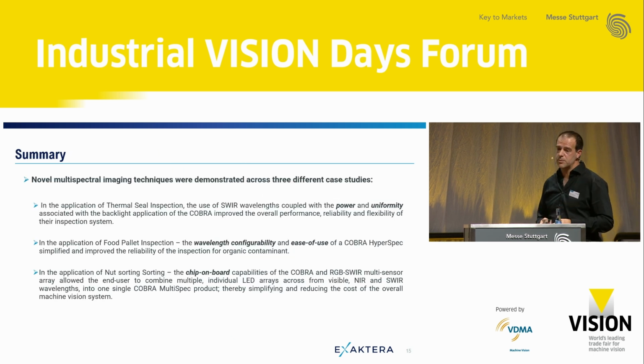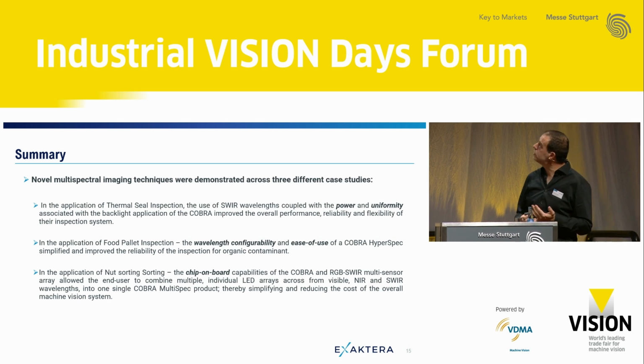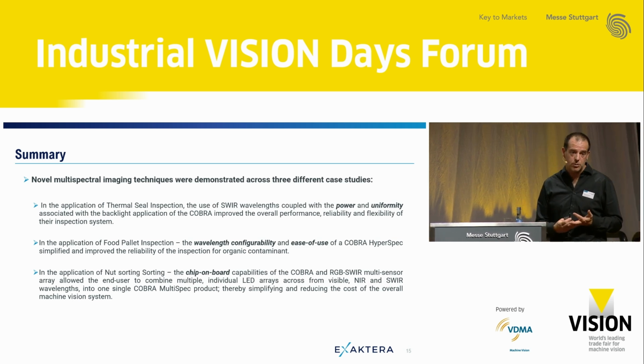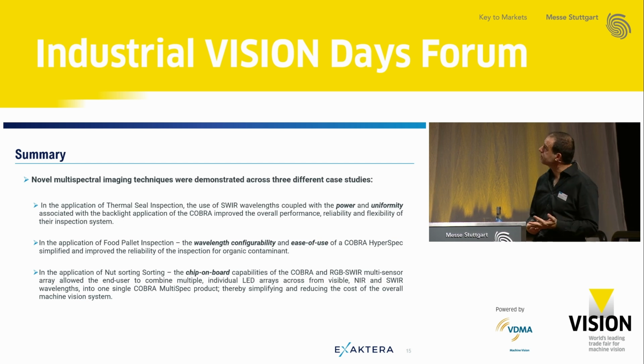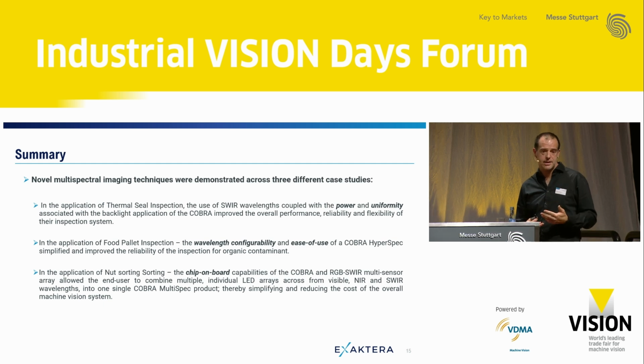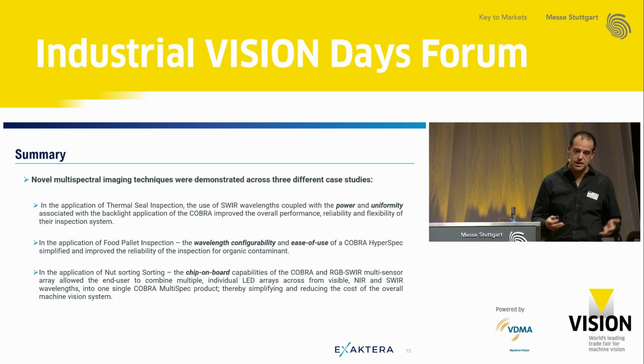So to summarize, 3 case studies explored. Through the use of the chip-on-board solution, its power and uniformity, we were able to give value to a seal inspection system. In the second case study, it was the wavelength configurability, the choice of wavelengths that we offered, and obviously its ease of use and installation across the entire estate.